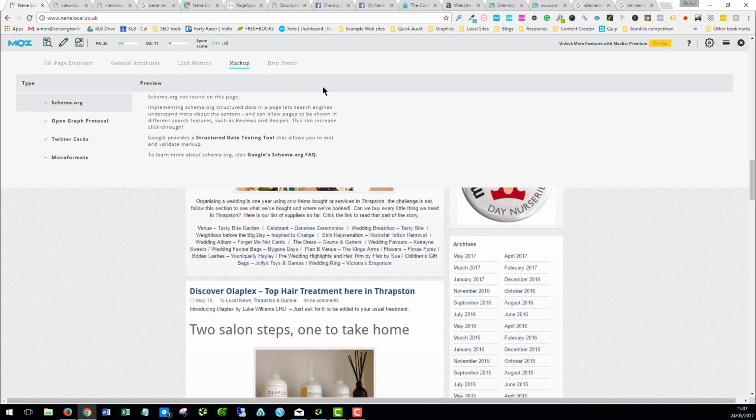Markup, this is important now. Using any kind of schema markup, whether that's microdata, which is code you put on your page which actually shows up at the front end, or if you use something like JSON script, which is code that you put on the page but doesn't actually show up in the front end. So the preference is usually for JSON markup, because that then doesn't affect the aesthetics of the page.